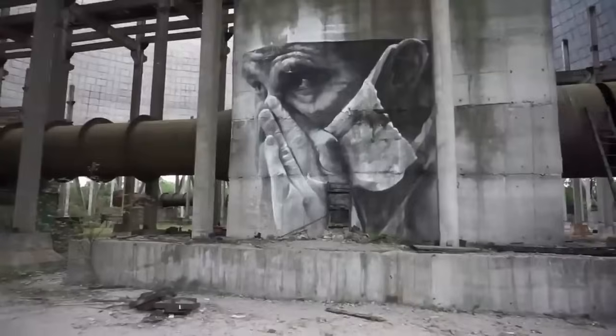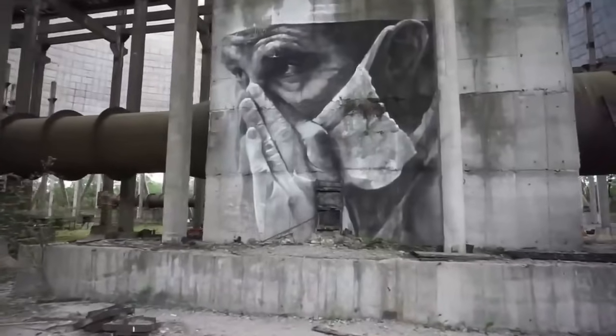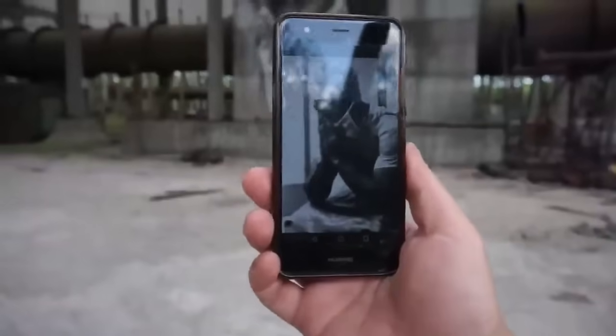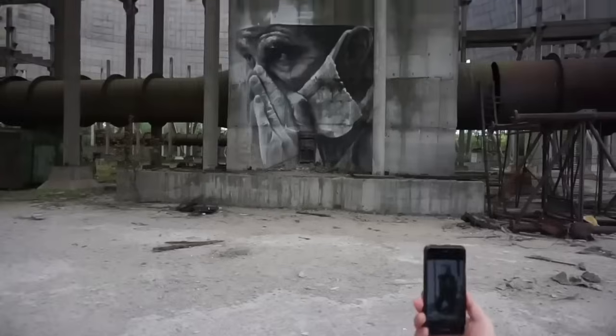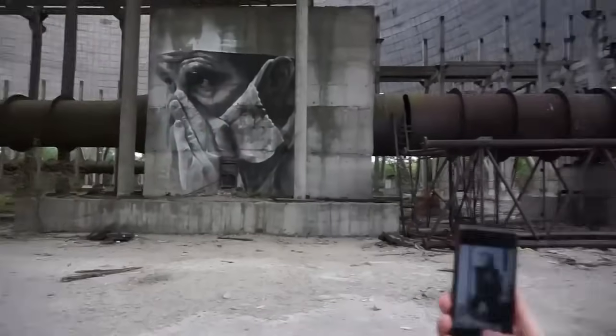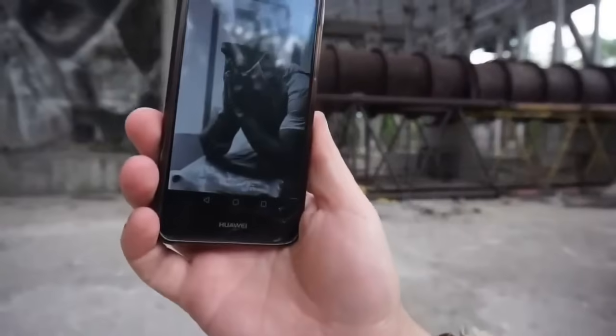It was actually an Australian artist that came here and illegally put this up. So guys, this is the actual image that the Australian artist used to spray paint that image onto the wall. You see a red suit. Okay. Right, guys.